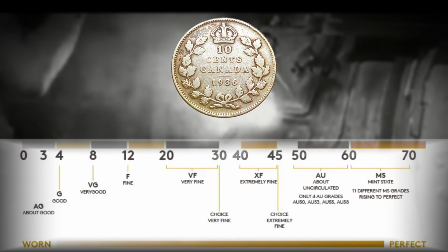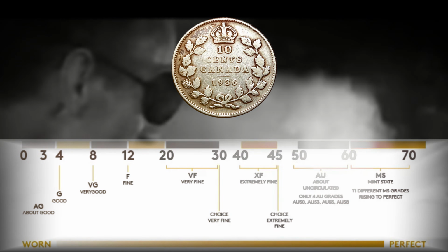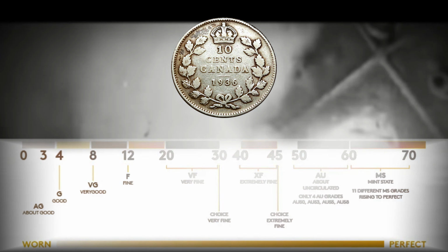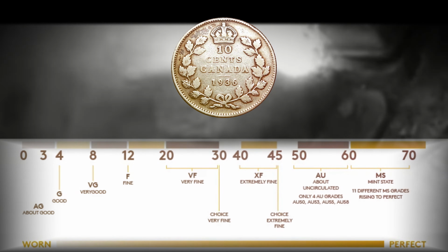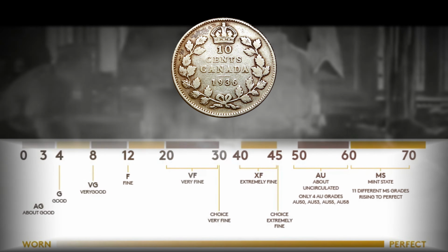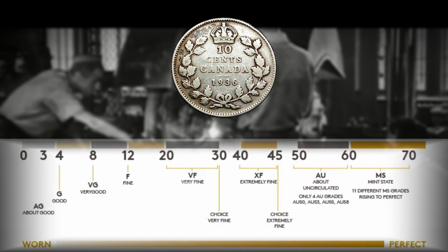Now in terms of its value, this is a coin that does command a premium even on the low end, and this is definitely a good one that you can fish out of scrap silver purchases. That would be my best bet. If you want to find one of these nowadays, chances are you're probably not going to be pulling too many 1936s out of your coin roll hunts unless you get lucky and maybe get a collection dump.